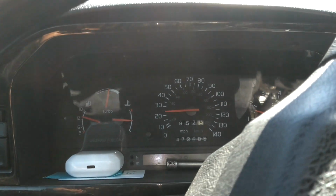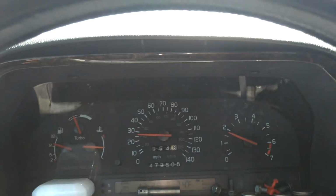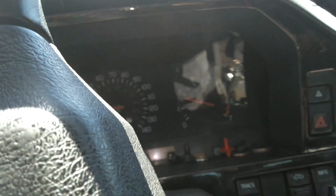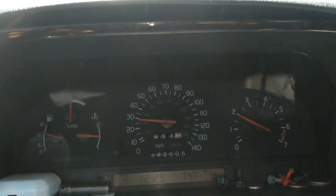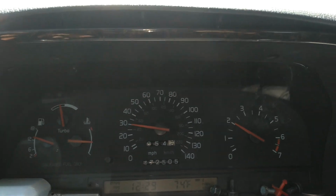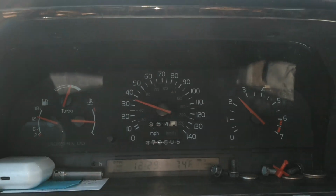About to make a video showing how this car boosts, and the time it takes me from 2,000 RPMs up to about 4. So right now I'm at 2,000 RPMs. I'm gonna punch it, see how long it takes me to get to 4.